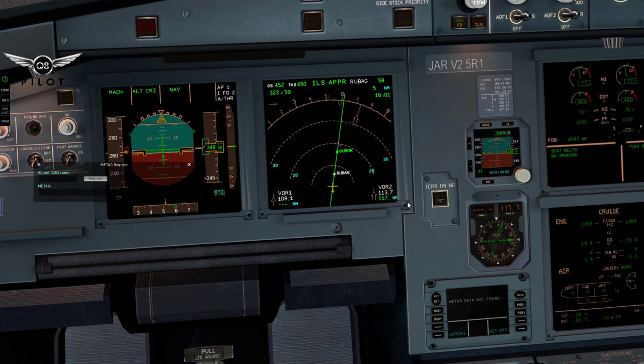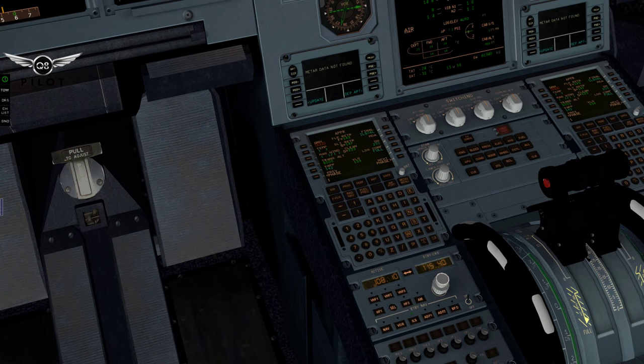The QNH is... let's see here. Uniform. Echo. Where is that? It's 1011. Okay, so 1011. That's the QNH. The temperature is about 10 degrees Celsius at the moment. And the wind, I didn't check the wind. I think it was 15. Let me check that again. My bad. Let's see here. 303, okay. So 300 degrees, 03 knots. Let's put that there.